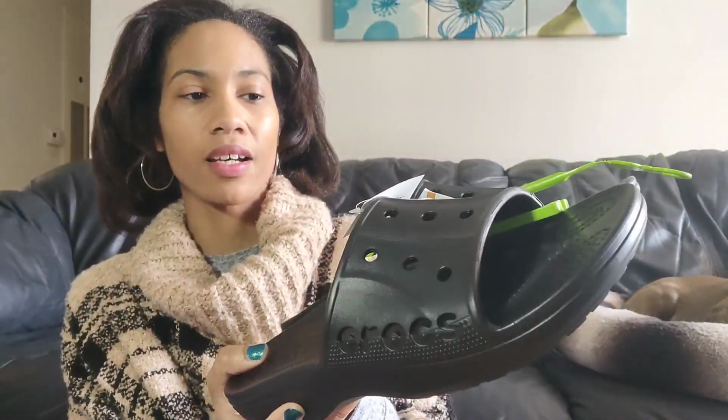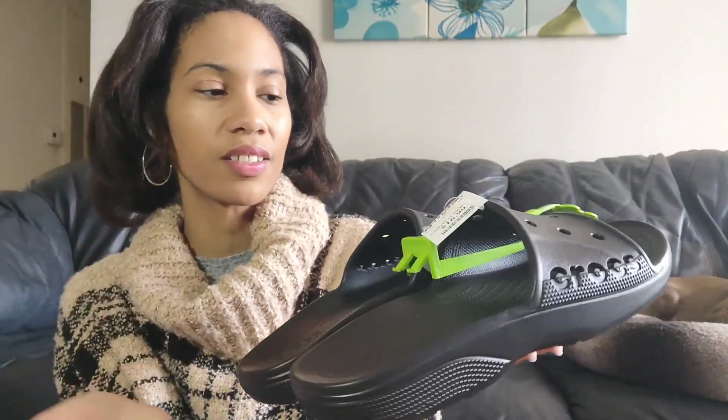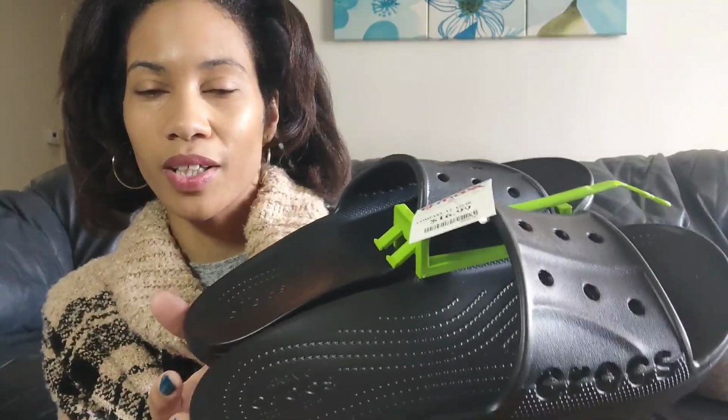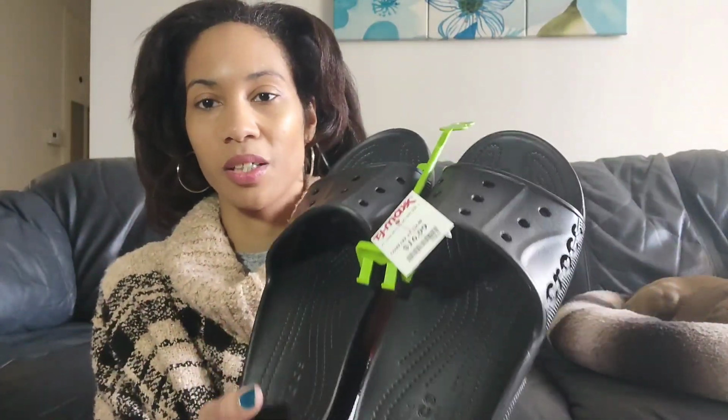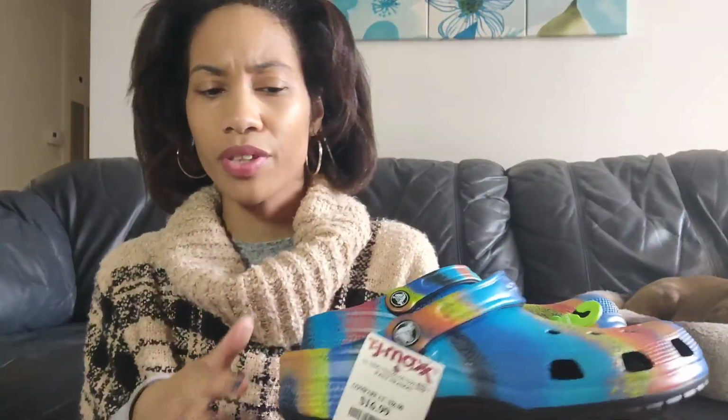I usually end up buying Crocs from TJ Maxx because if they're inexpensive and comfortable, then why not grab them? $16.99 is actually a pretty good deal. These are actually a pair that I got a while ago. I don't think I showed them before, but if I did, forgive me. I haven't taken them out of the packaging yet.